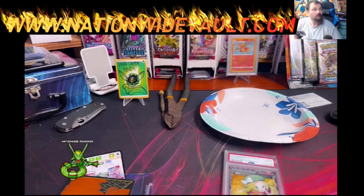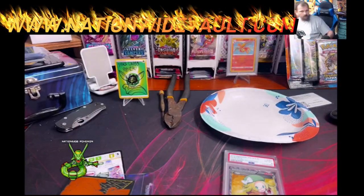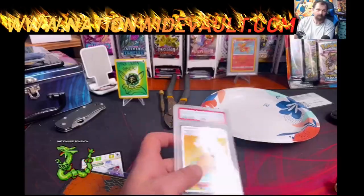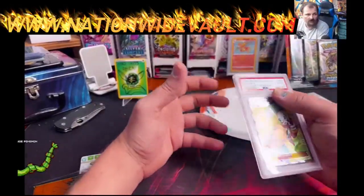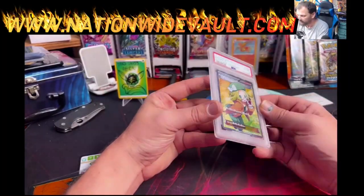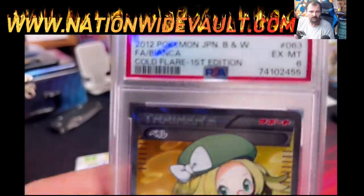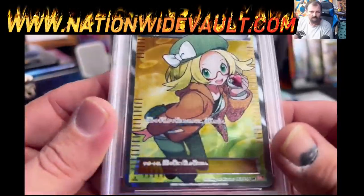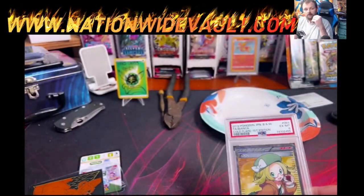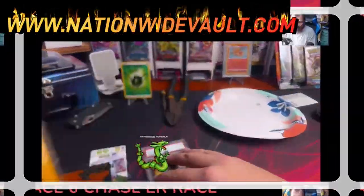So today we're doing something a little bit different. We are cracking a slab, and let me explain to you why. So I buy cards and slabs from people all the time, you know, and sometimes cards come in with grades that you just don't understand. Even sending them in as a grader, I've had these same issues. So let's look at it from this point of view.